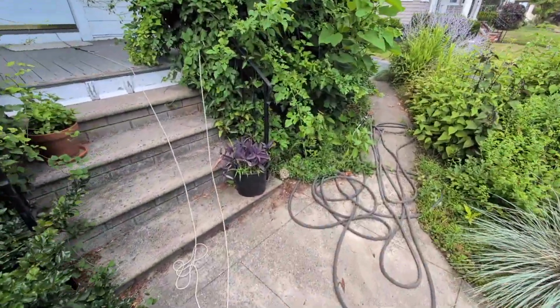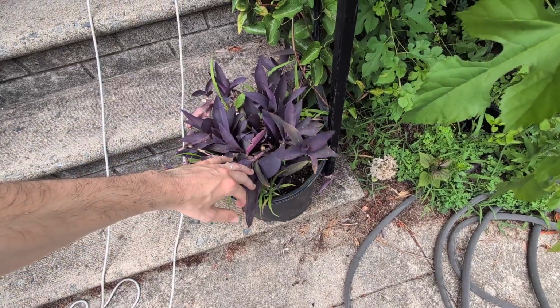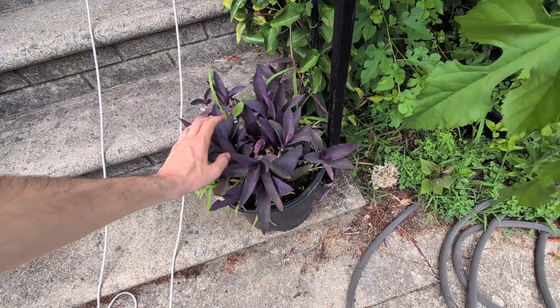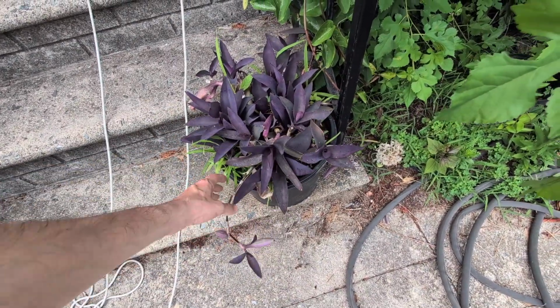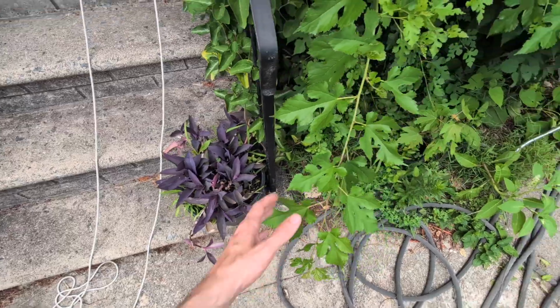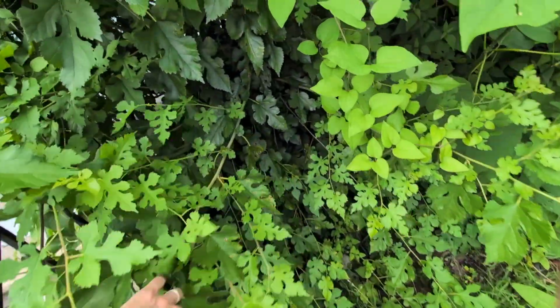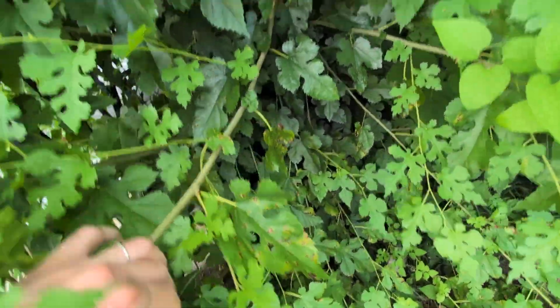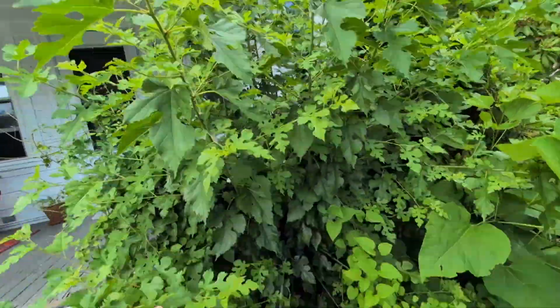So I can show off a few little things over here, like this purple plant that I picked off someone's ground in Florida, just a piece like this. And this is all new growth from this year. I do have this mulberry, just letting that grow like crazy. I keep trimming it back, but it's very vigorous.